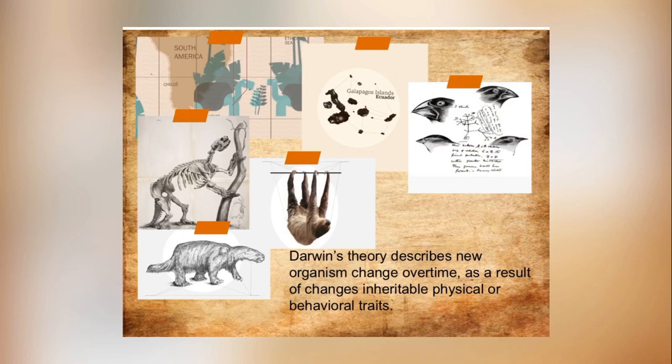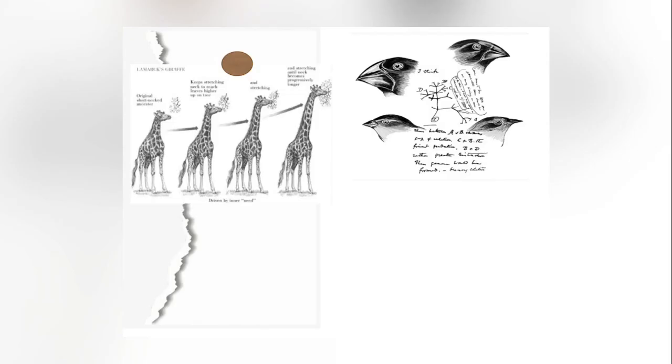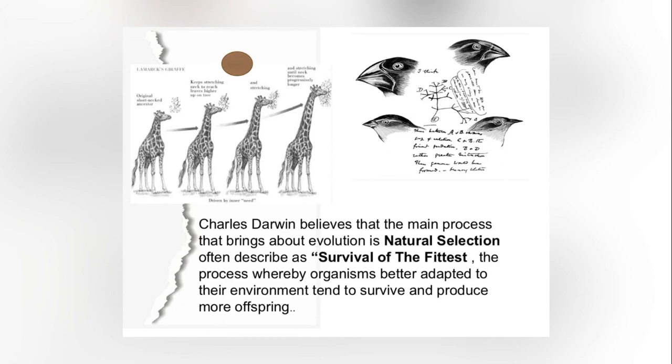So that's why he came up with the idea that describes how organisms change over time as a result of changes in heritable physical or behavioral traits. There are two main points about Darwin's theory of evolution. First, all creatures of the earth are connected and related to each other. Second, he believes that the main process that brings about evolution is natural selection.